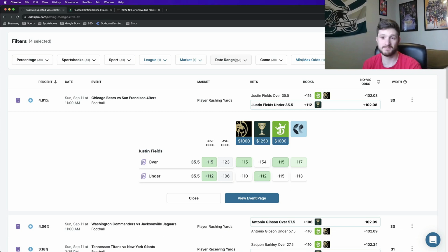Now, the doofus Matt Nagy isn't coaching the Bears anymore, so he's not going to have these 7-step drops where he's just sitting him in the pocket. Hopefully the Bears coaching staff is going to roll him out a little bit, which makes me believe that the 49ers defense, a smart defense coached by DeMeco Ryans, is going to play a little bit of off coverage, basically daring him to beat them with his arm because they know they can get pressure. So Justin Fields going under 35.5 rushing yards, I think is really good.